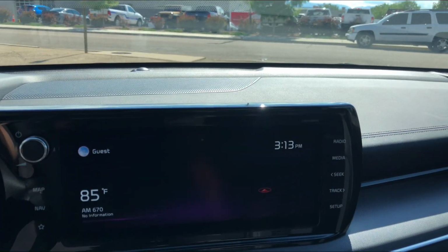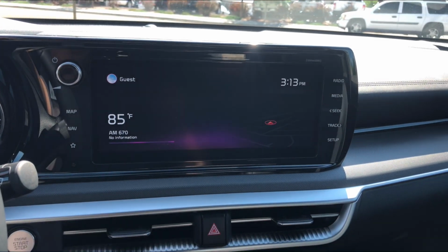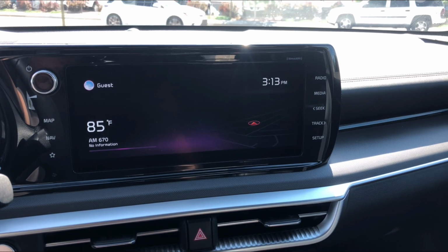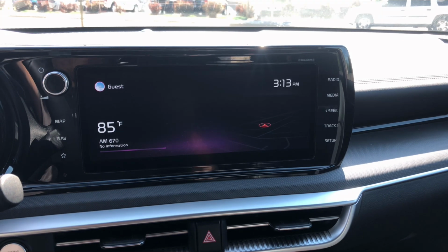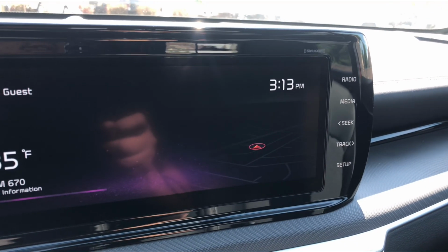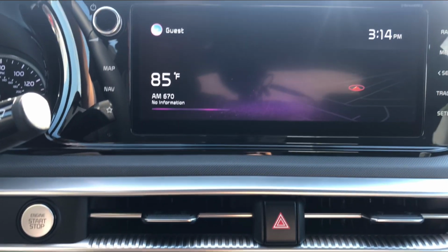So this is the big redesign in 2021, which is carried over to 2022, is this big screen here. It's a lot different than the Optima, its predecessor. It had a touchscreen as well, but nothing like this. You can set profiles on this vehicle, which is really cool, so you could have up to 2 profiles. And then this screen here has an overlay of the navigation. I don't know if you can kind of see it in the sun, but you do have the overlay for the navigation, and then you have your music and your outside temperature right there as well.